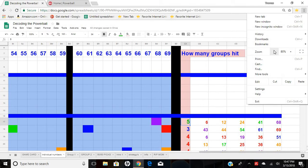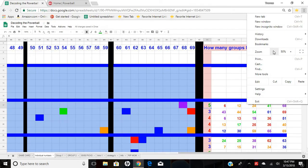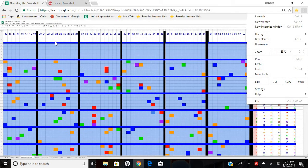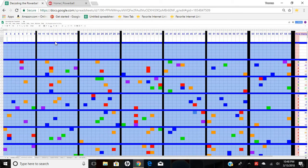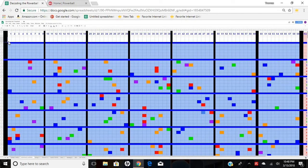I'm going to reduce this down so you can see the whole card. And you're going to see that there are 7 groups here total. Group number 1 holds the numbers 1 through 9. And then it's the teens, 20s, 30s, 40s, 50s, and 60s. Again, 7 groups total.